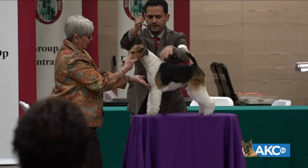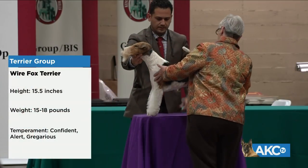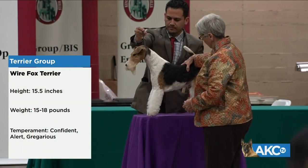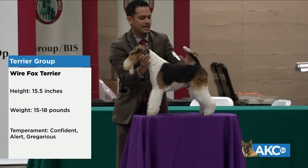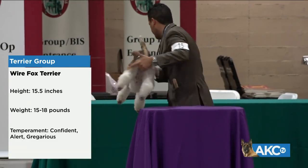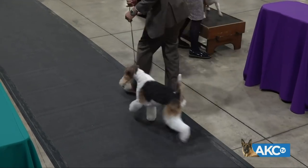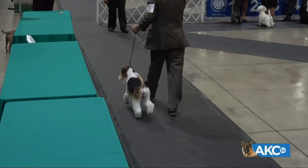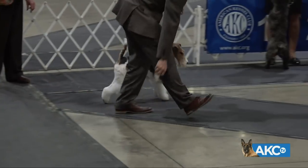Now we have the Wire Fox Terrier. This is Rupert. He is 3 years old from Santa Barbara, California, being shown by Christian Rangel this afternoon. Wire Fox Terriers are very, very successful show dogs, and of course recently King, the Wire Fox Terrier, was best in show at the Westminster Kennel Club.